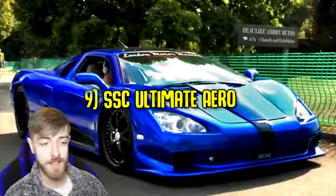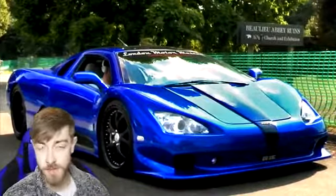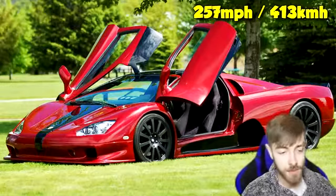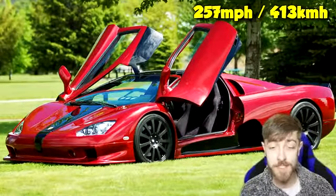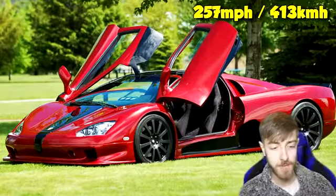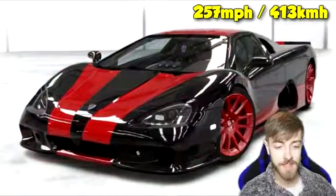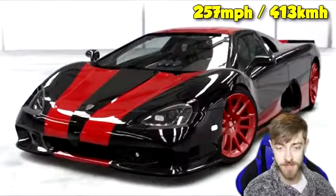Number 9, the SSC Ultima Aero. So the SSC Ultima Aero has a top speed of 257 miles per hour or 413 kilometers an hour. It's a mid-engine supercar which remained the fastest car in the world from 2007 up until 2010. It features a twin-turbo V8 engine with 1,183 horsepower. It goes from 0 to 60 miles an hour in 2.7 seconds, and its top speed is 257 miles an hour, as I previously did mention.